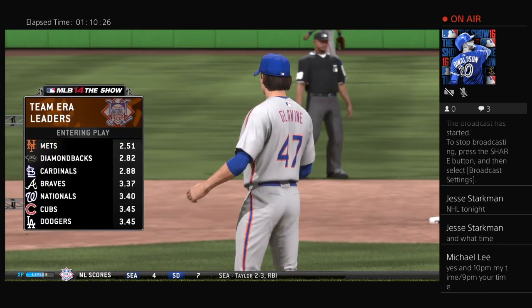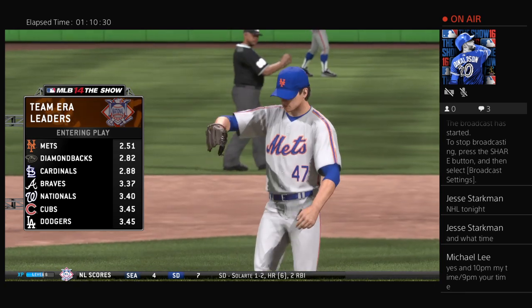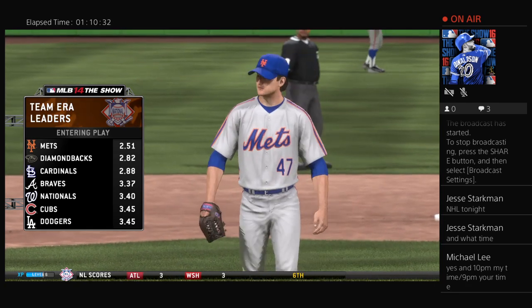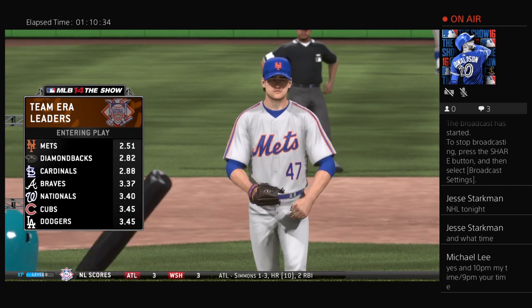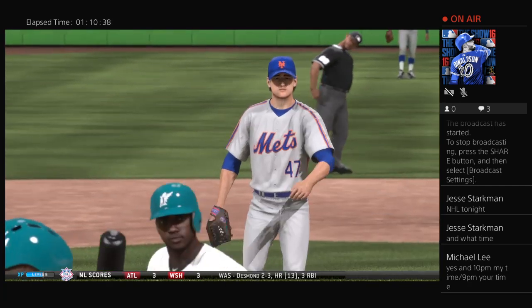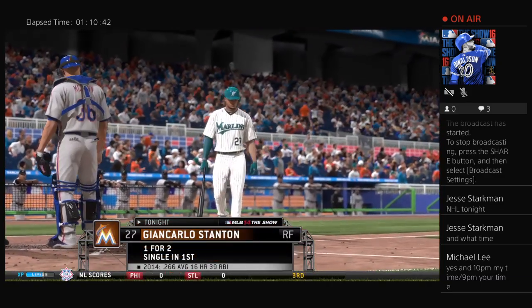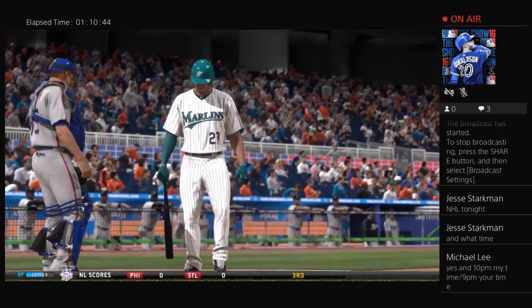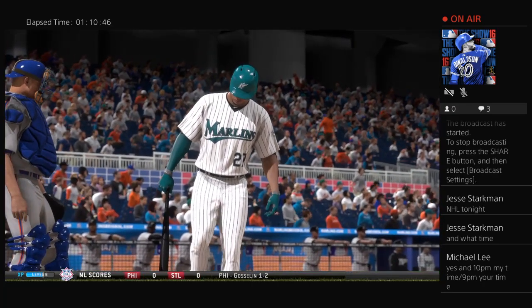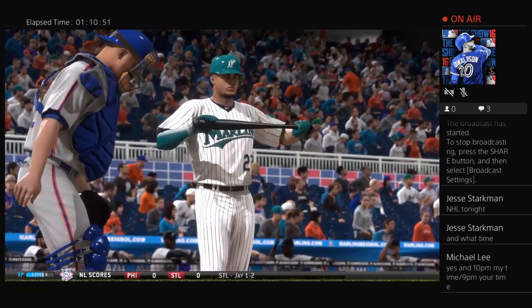So the shutout still intact here in the sixth as we check out the league leaderboard for team ERA. And we find that this pitching staff currently leads the NL in that department. Giancarlo Stanton will stand in now with 2 away, trying to avoid another 1-2-3 inning. Now, this has been total domination these past few innings. They haven't been able to mount any kind of threat whatsoever.